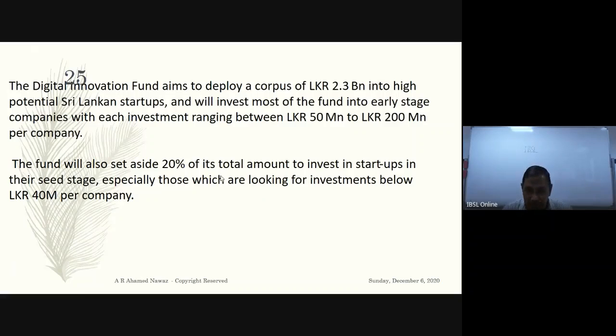Now, this is what is being rolled out in Sri Lanka about venture capital funds. A digital innovation fund has already been established. 2.3 billion has been allocated in this fund for startups, new ventures, and new entrepreneurs to come up and start their businesses, investing most of the fund in early stage companies, with investments ranging from 50 to 200 million per company. Now this is very, very opening. Now let's see how best as bankers we can roll this out. In 2016 it came to Sri Lanka. Now only 4 years have lapsed, 5 years going to be. Based on this only, the former government started Enterprise Sri Lanka.